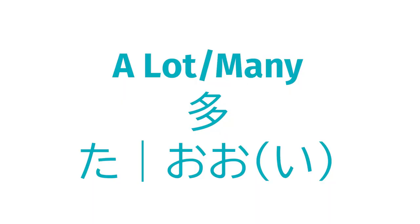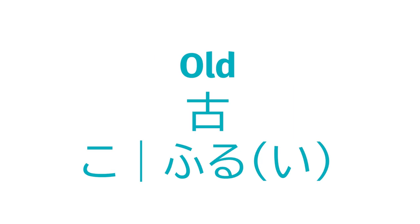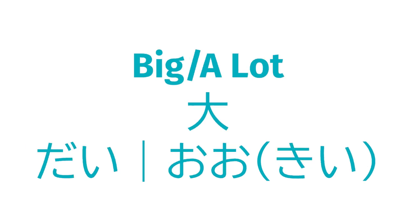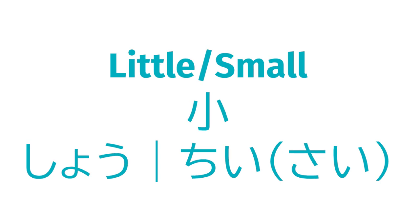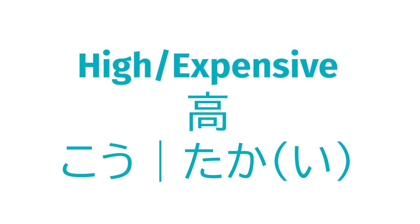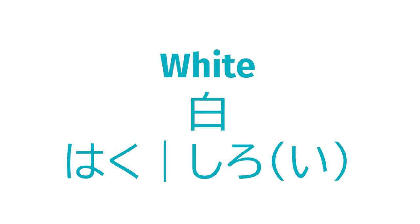A lot, many. Ta, ooi. A little, few. Sho, sukoshi. Old. Ko, furui. New. Shin, atarashii. Big, a lot. Dai, ookii. Little, small. Sho, chiisai. Cheap, safety, peace. An, yasui. High, expensive. Ko, takai. Long, leader. Cho, nagai. White. Haku, shiro.